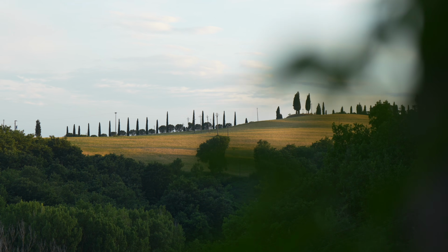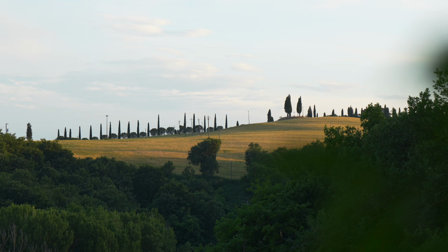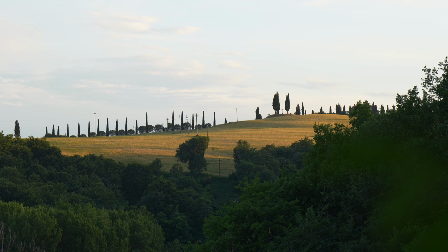I don't know about you guys, but Rhett and I have really been craving nature. The middle of nowhere, the sound of birds and trees, and just zero construction, zero traffic noise. It does not get better than this, for real.